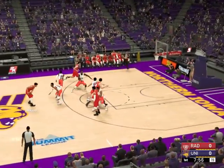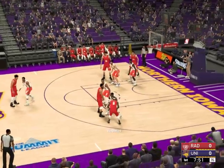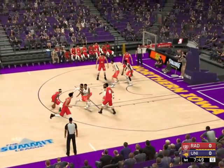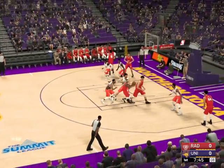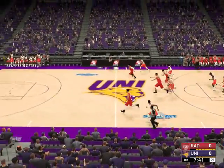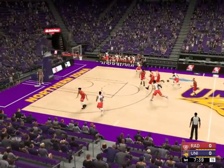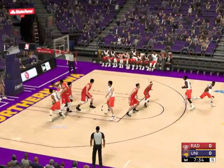Now the starting group for the visitors. They've got Leaf, Isaiah Thomas out there with Bellinelli. Then there's Marjanovic, and it's Jackson in at the small forward. Now here's Thomas. No good. Excellent D there from Pachulia. Thomas against Schroeder. Cephalosha finds Powell.